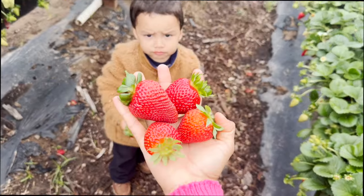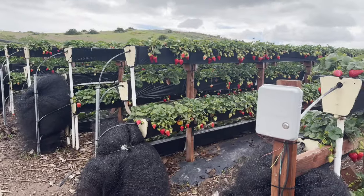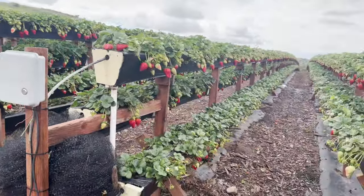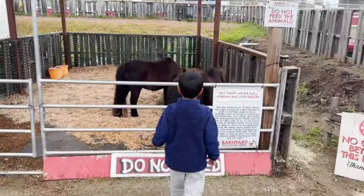Look, I have a handful of strawberries. Whoa. Strawberries good? Come on. Strawberries good?